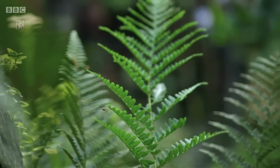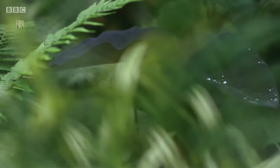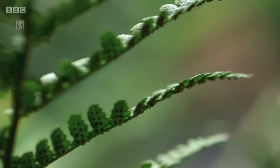It starts like a painting. It's just a splash of color. And after the plant gets more and more detail, and this don't stop.